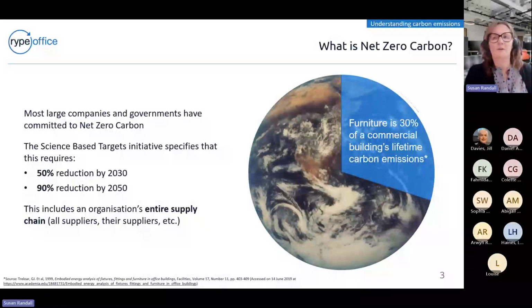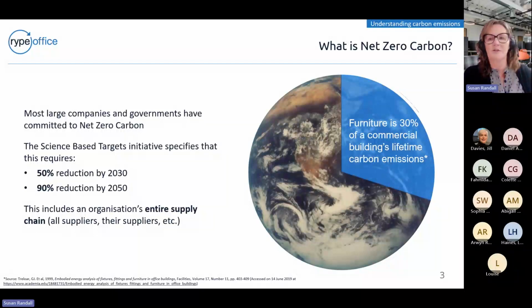So when we talk about net zero carbon, we work with the SBTi's, that's the Science Based Targets Initiative definition, which means a 50% reduction by 2030 and a 90% reduction by 2050. As Jill mentioned earlier, obviously the climate crisis is very apparent, and we do need to reduce our emissions to keep the global temperatures to less than 1.5 degrees above pre-industrial levels. And to do this, we have to reduce emissions. So a 50% and then a 90% means a rapid and drastic cut in emissions.